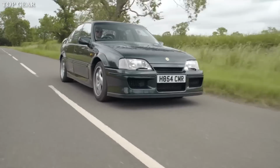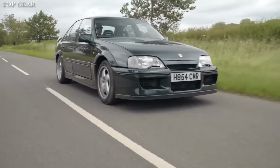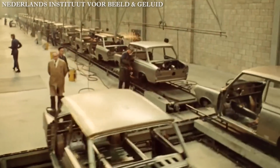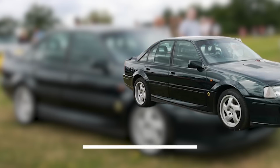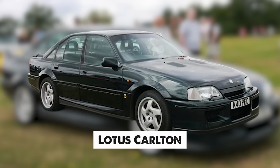In the late 1980s, the automotive world witnessed the birth of an extraordinary collaboration between two distinct car manufacturers. The German automaker Opel and the British engineering firm Lotus came together under the umbrella of General Motors to create what would become one of the most remarkable sedans of its time, the Opel Lotus Omega, known in the United Kingdom as the Lotus Carlton.